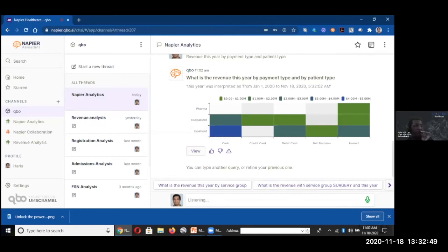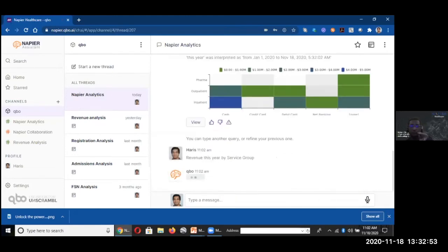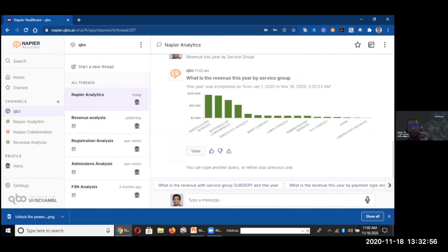Revenue this year by service group. You can type another query or refine your previous one. Revenue across the service groups is displayed in a bar chart, and you can analyze accordingly.